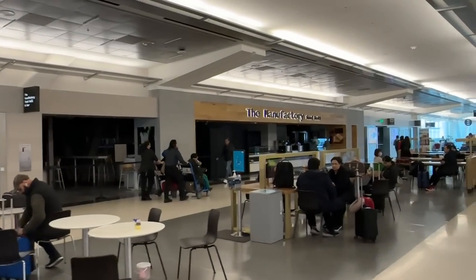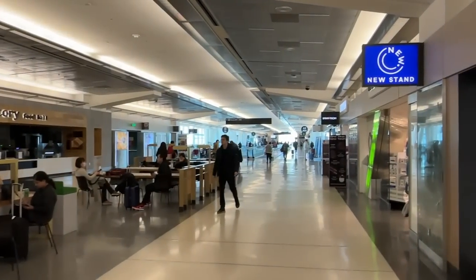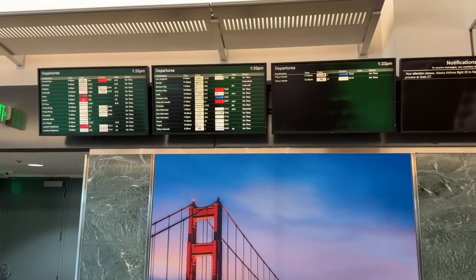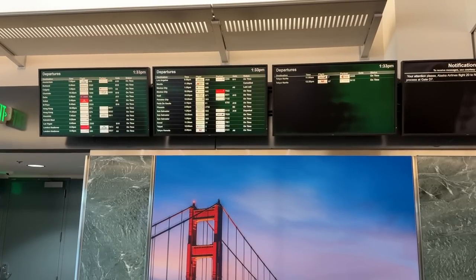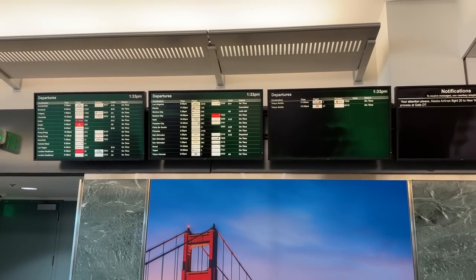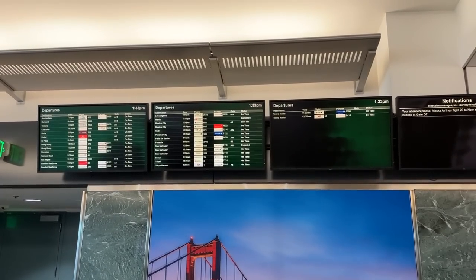Now, one thing that San Francisco Airport does really well, in my opinion, is that they've basically renovated the entire restaurant scene at the airport. So a lot of these restaurants are local food, local chefs, or at least small non-chain restaurants. So you're not going to find too many McDonald's or Starbucks in this airport. Instead, you're going to find smaller brands, some of which are specific to San Francisco.